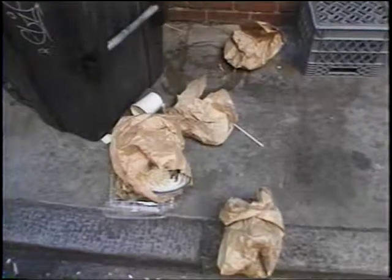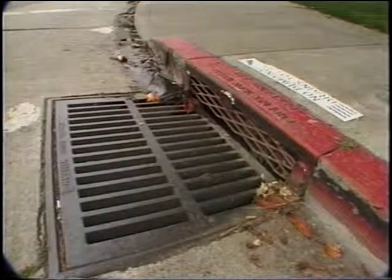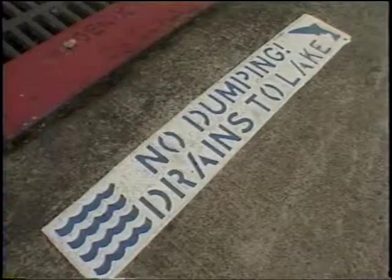When you're washing other areas too, around dumpsters or to remove graffiti, you need to protect streets and storm drains. Use dry cleanup as much as you can and keep wastewater out of the streets and storm drains.